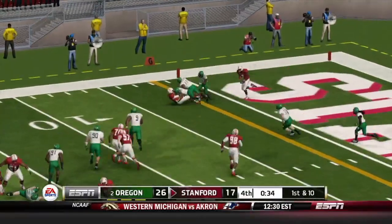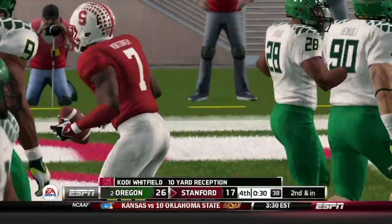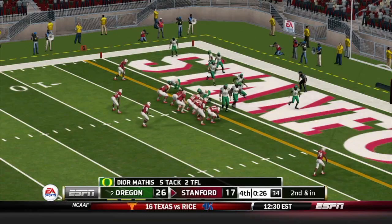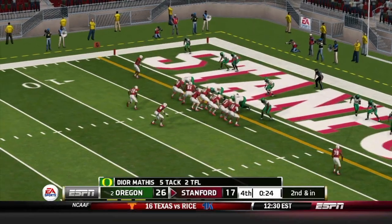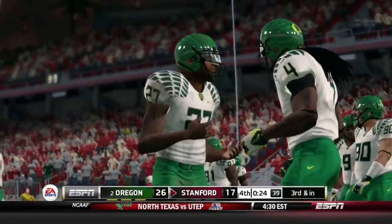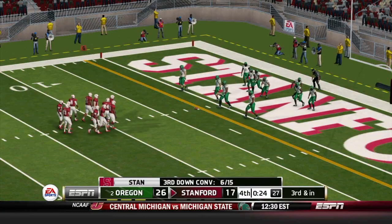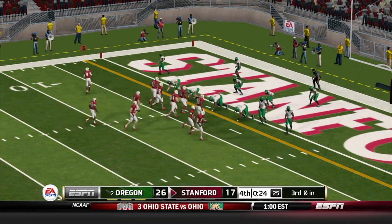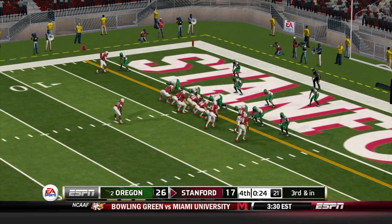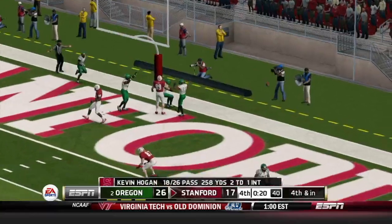Caught out in the open, and now the ball is loose. Scooped up by the offense, and they make the stop at the two. Stop the clock. It's third down, and they're about the length of the football away from the first down marker. He gets rid of this one.